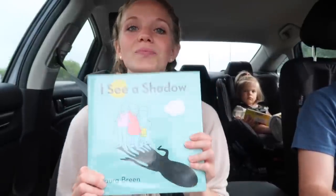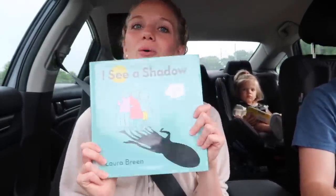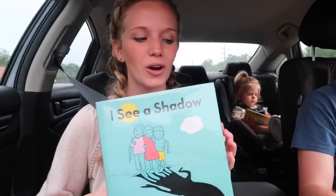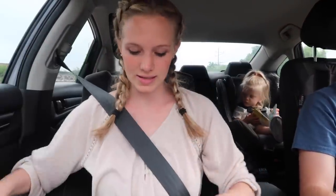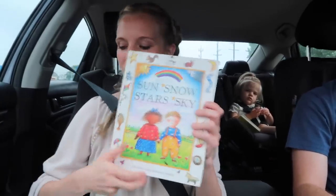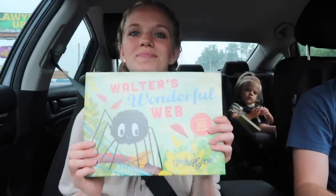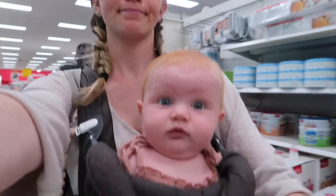I See a Shadow. If you watched my Day in the Life with a Baby and Toddler video, you probably know she thinks shadows are so fun right now, and finding her shadow on the ground. So this one's all about shadows, and I thought she would love this. This one is Sun, Snow, Stars, and Sky, and it's all about the weather, which we've also been talking about a lot. I've been trying to teach her about the weather lately, so I thought this one would be fun. And then Walter's Wonderful Web. It was just a cute book about a spider making a web, and he makes them in different shapes.